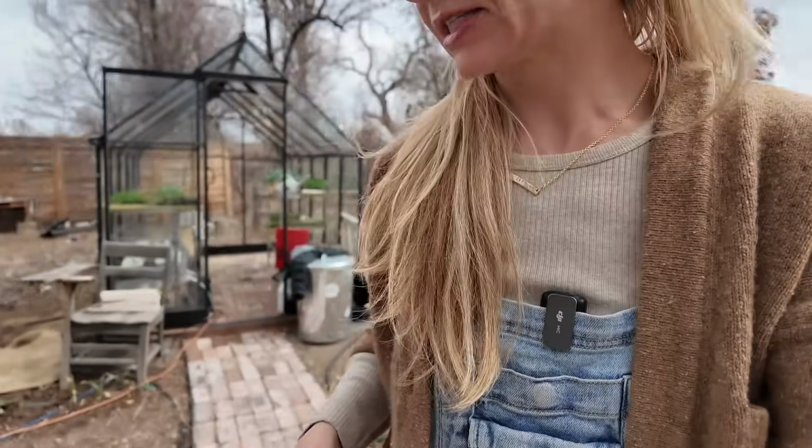So we got a lot of this stuff in yesterday. Savannah, my farmhand, and I were here, and we got all of our stock in the ground. We got all of our snapdragons in the ground. And then we also planted our kale, cabbage, leeks, pansies, violets, sweet peas. So let's take a look at those.